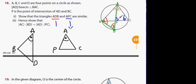In APC, what did we say angle 5 was equal to? Angle 5 equals angle 2, and we already know that angle 3 equals angle 6. Now, let's do an enlargement. Pick a side. Remember, we always do one triangle divided by the other. Do you want large on top and small on the bottom, or small on top and large on the bottom? Large on top. So we're always going to do large triangle divided by small triangle.